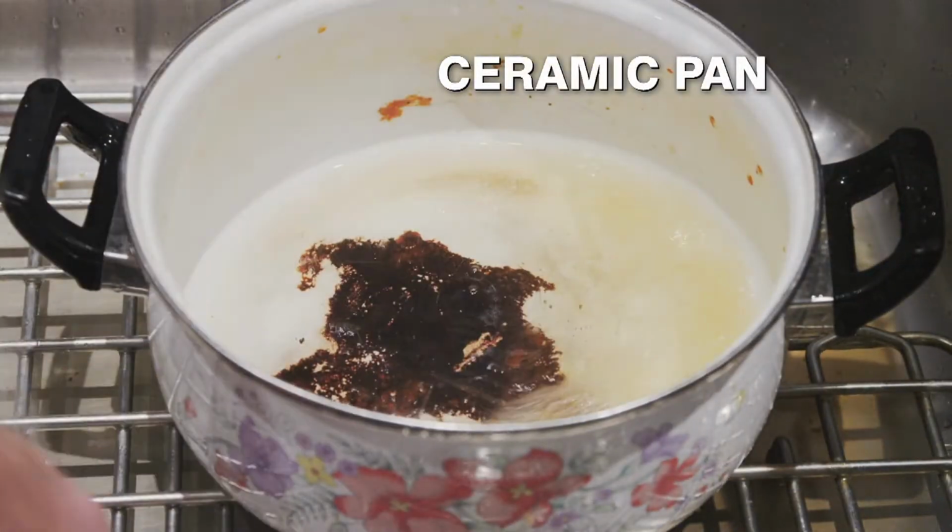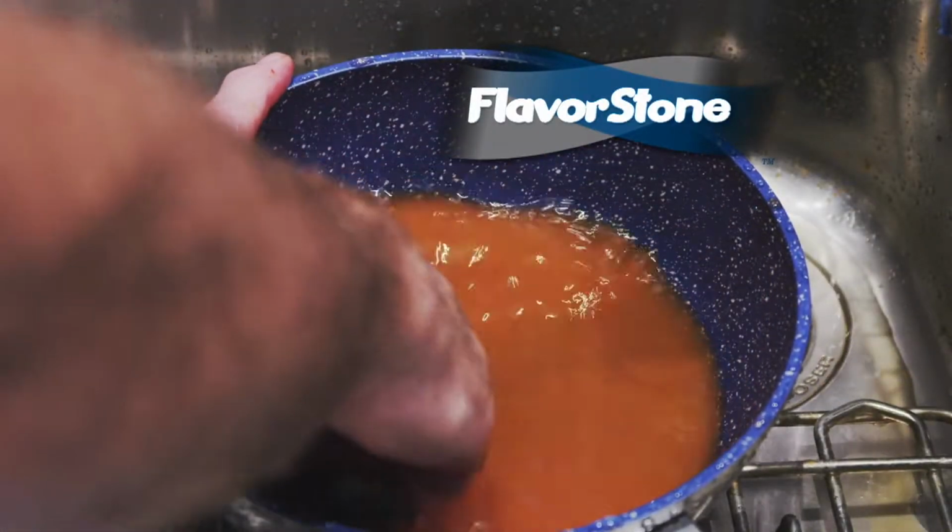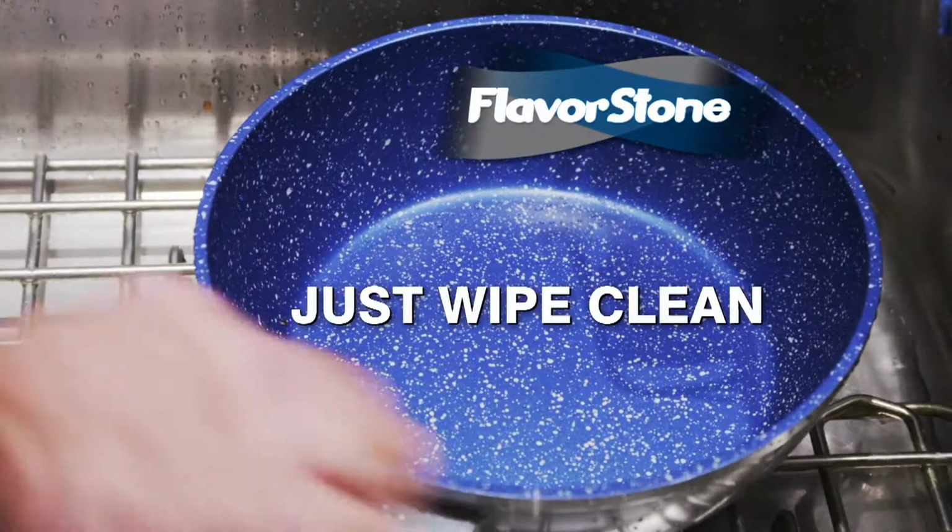The tomato sauce usually always burns at the bottom of all my other pans, and then it takes forever to soak and scrub. This, I cooked immediately. You just wipe the bottom out with a paper towel and then wash them.